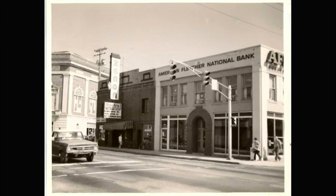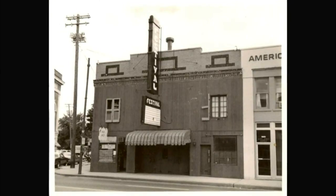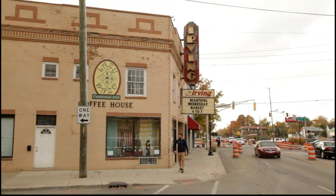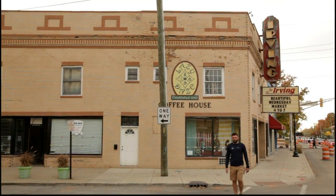For the next 40 years, it shifted from owner to owner until Dale, an architect by trade, bought the building in 2008 in an effort to restore it to its former glory. It's a neat building, it's a neat piece of history. So I've always had an interest in it, and it literally sits in our front yard.